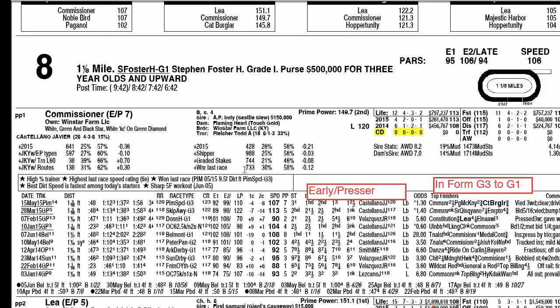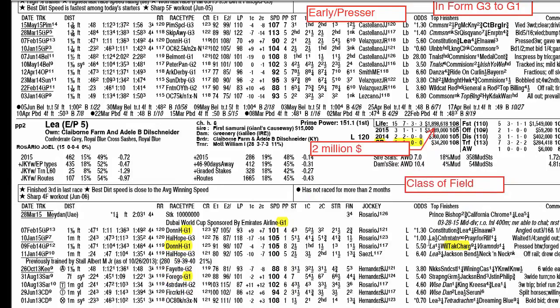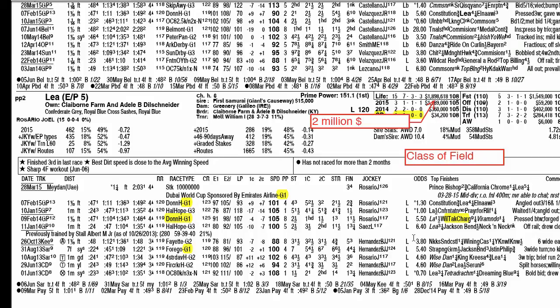Good current form. The biggest question mark for him, he's never raced at Churchill, and he's going from a Grade 3 to a Grade 1, and may be going up a little bit in class this time, facing a little bit better horses. Now, here we have the class of the race, Lea.